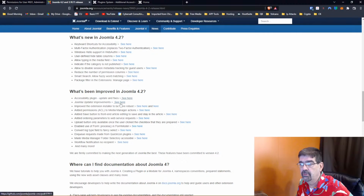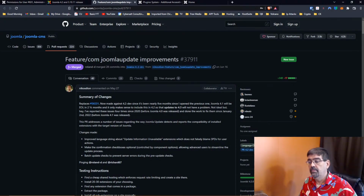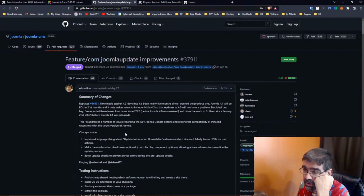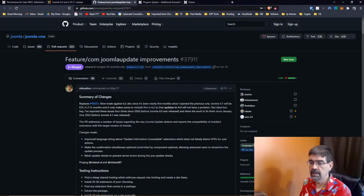Next one, Joomla updater improvements. Okay. Replaces this, now made against 4.2. What does this do? Improve language string about Joomla update information unavailable. Extensions which do not falsely blame third parties for user actions. Make the confirmation checkboxes optional, controlled by component options, allowing advanced users to streamline the update process, batch update checks to prevent server errors. So this has to do with Joomla updating, and there's a change of some language in here. So instead of update information unavailable, I guess instead of blaming third-party developers, saying this developer has not put any information in here.